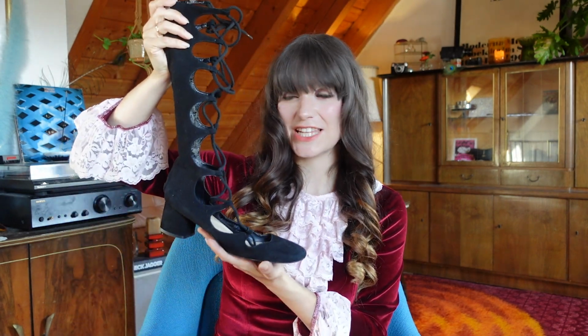If you've been following me for a little while, you know that I have a similar pair like these in white. I'm just gonna put up a picture here. These are by the Hippie Shake and they're a replica pair, and I do really like them, but I always was on the lookout for an actual authentic pair. And that's when I stumbled across these.